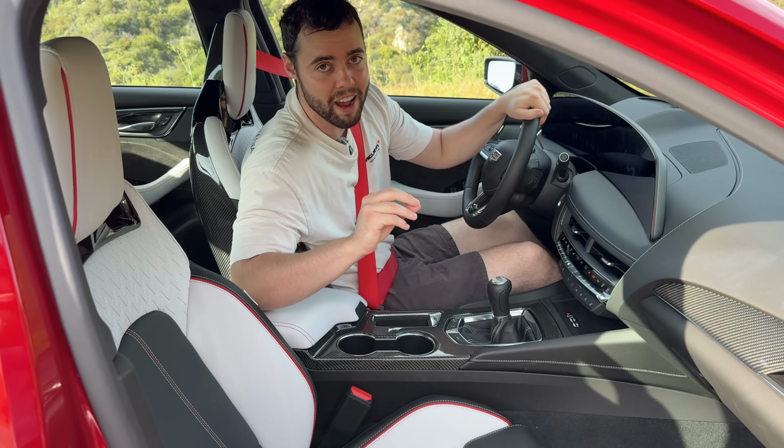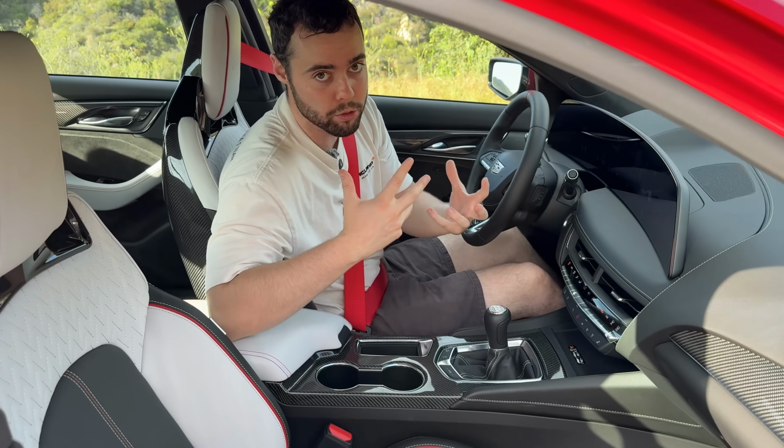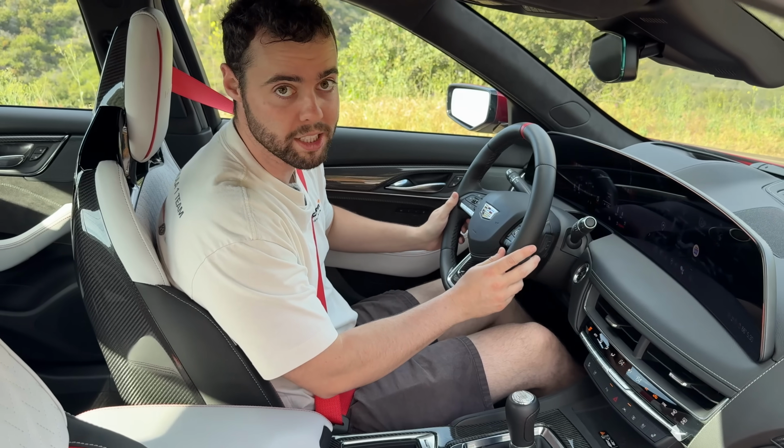Honestly, I think auto manufacturers are gonna copy this seat. It proves you don't need a manual one, and you can have all these creature comforts in something that holds you in place really well.